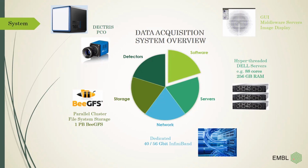However, we are about to replace it very soon with a new one that has arrived, is in testing now, and the replacement is probably going to take place in the winter shutdown next year. The data is transferred over 40 gigabit InfiniBand, and for processing we use a cluster of 13 servers, 13 nodes, each of which having 88 cores. In addition, for every detector, we have a dedicated server, one or more, that take the data out of the detector machine and do on-the-fly processing.